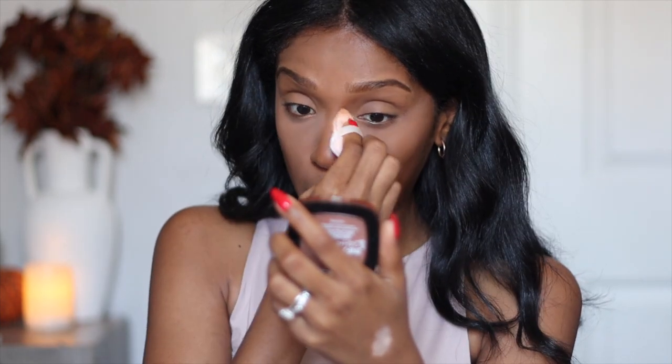Now this is for if you want a bright eye. Definitely the medium is for brightness if you are my complexion. And I'm just using that for under my eye because I don't want everywhere that I put concealer bright. I just want my under eye bright. Then after I do that, you can do this so many ways.